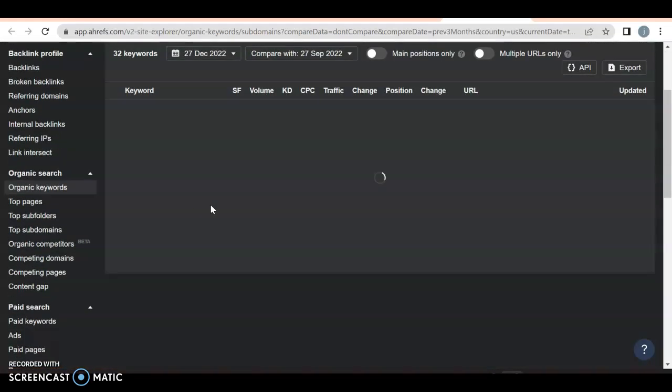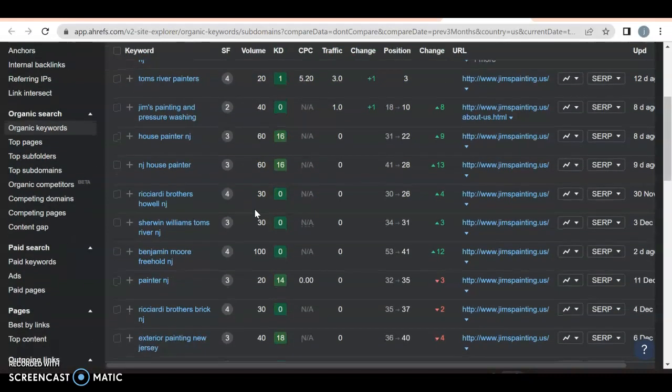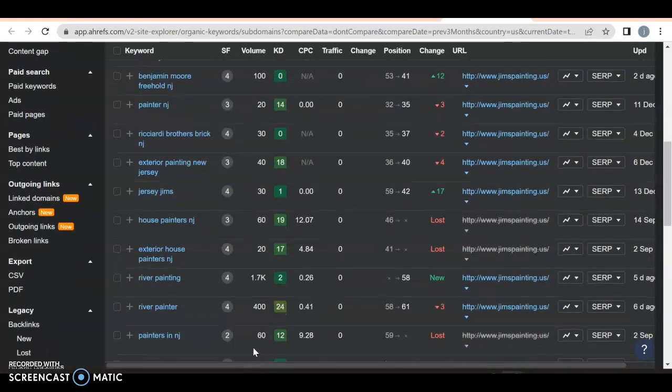Now, of these, we're going to look at what the keywords are, the volume, the traffic, and the position they're in. So painters in Toms River, New Jersey, 70 people a month search for that. They're getting 10 of them because they're in position number 4. Every single month, 10 people are coming to their website. Toms River Painters, 20 of them, position number 3. Now, obviously, they didn't do a great job of finding the best places to rank for. All of these are very low in volume per month. So you would definitely want to start searching for something a little bit more.